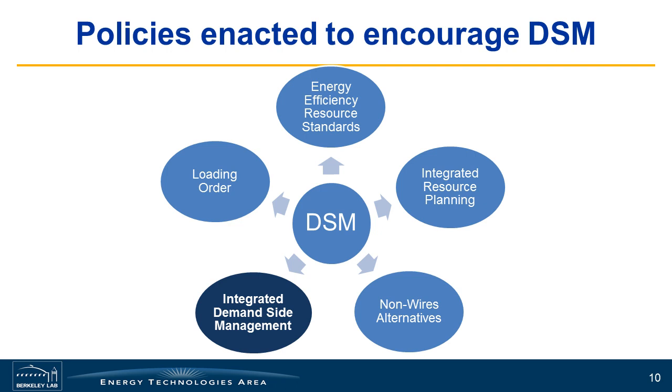Integrated demand-side management is the idea of promoting integrating demand-side management programs, the main topic of our report here. If you think about IDSM at a conceptual level, it's a strategic approach to designing and delivering a portfolio of demand-side management programs to customers that provide both a benefit to the participating customers through lower bills and to non-participants through resource benefits, such as in the non-wires alternatives, where we're deferring some type of investment in the infrastructure.